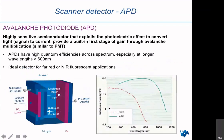Second, the Avalanche Photodiode. It's a highly sensitive semiconductor that exploits the photoelectric effect to convert the signal to current, and provides a built-in first stage of gain through avalanche multiplication, similar to the PMT. APDs have high quantum efficiencies across the spectrum, especially at longer wavelengths, greater than 600 nanometers. So we sought to identify which detectors would be best for the researchers conducting the science, not what's going to be the cheapest, not what's just going to give data. We sought what's going to be best. So we used the PMT for wavelengths below 600 nanometers, just in the RGB range, and for near infrared, we used the Avalanche Photodiode.